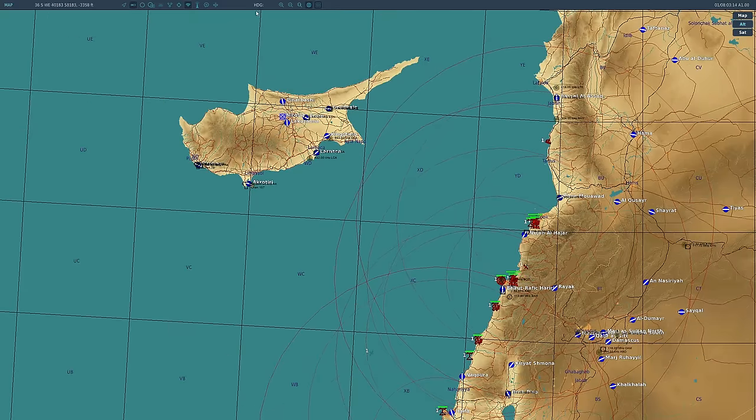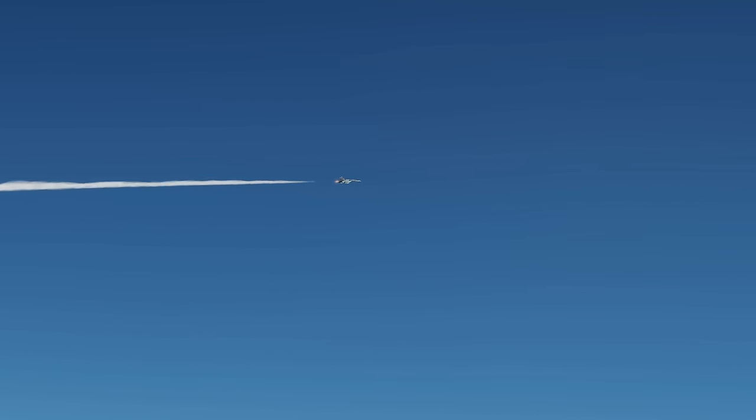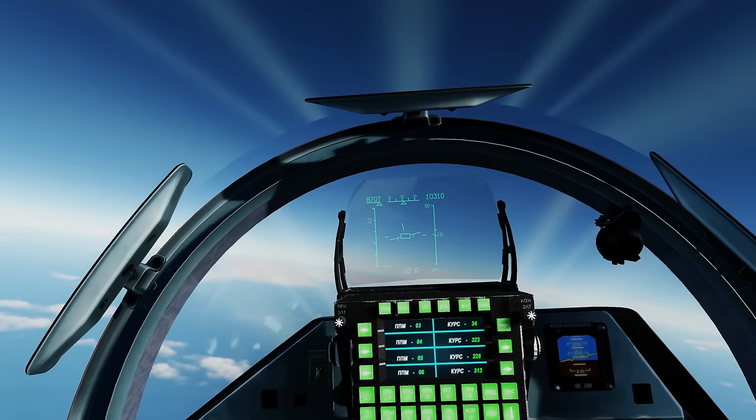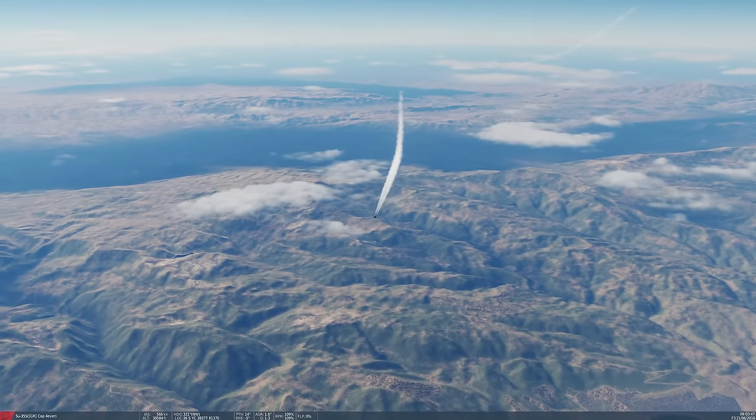Intercept's looking good. It's going to be sensor-based, I think. It was a little slower than the Eurofighter. 1,500. Okay, that's 3,000 pounds of fuel. And these engines burn a lot. No idea how fast I'm going.